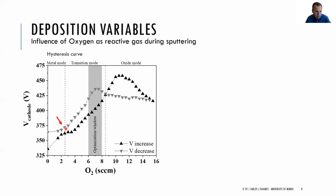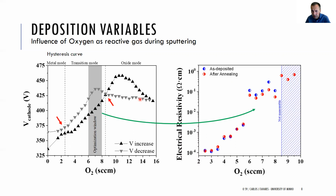Because below this threshold window, the films will be in metal mode. They will be perhaps too opaque with very low transmittance, and above they will be very insulating films, which would not be ideal for our thermoelectric systems. So here you can see the electrical resistivity in ohms centimeter as a function of oxygen inlet into the system. And so for this optimized window, we have the best compromise of electrical resistivity.